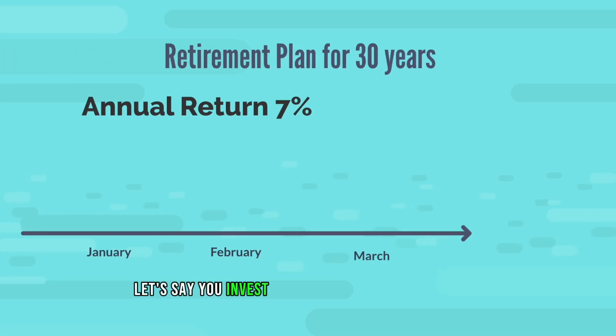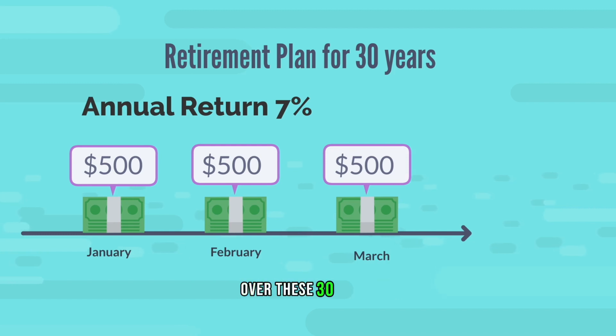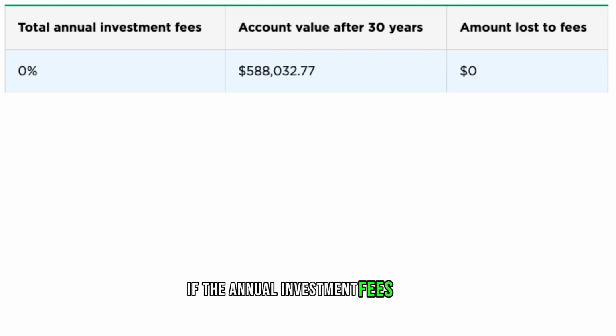Let's say you invest $500 every month for 30 years, which equals a total of $180,000. Over these 30 years, your average annual return is 7%. Now let's look at this table. If the annual investment fee is 0%, you're not charged anything, then you have a total of $588,000 after 30 years of investing $500 every month.